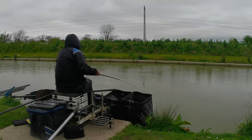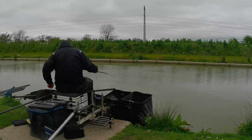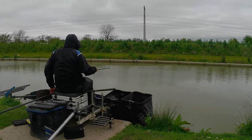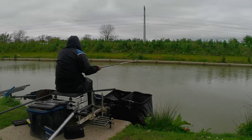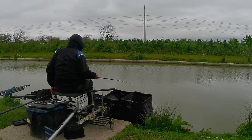Drop that in, it settled and it went straight away. This is what I say about this maggot line, you can never give up on that line, really. It's 3 foot I've got there, and I'm using a 4x12 rubber, five number nines strung out, quite positive, really.